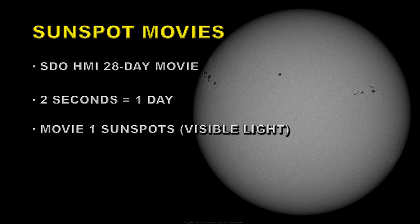First, we'll start off with some sunspot movies. This is using the SDO HMI instrument. It's a 28-day movie. 2 seconds is equal to about 1 day.